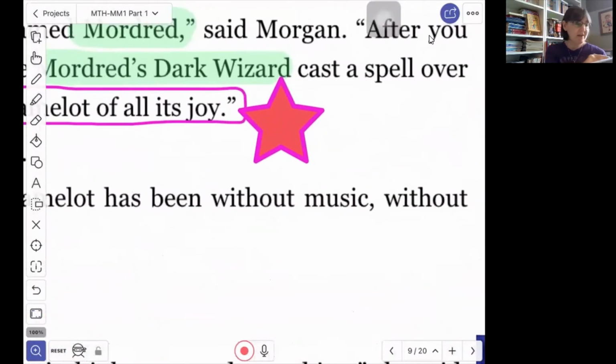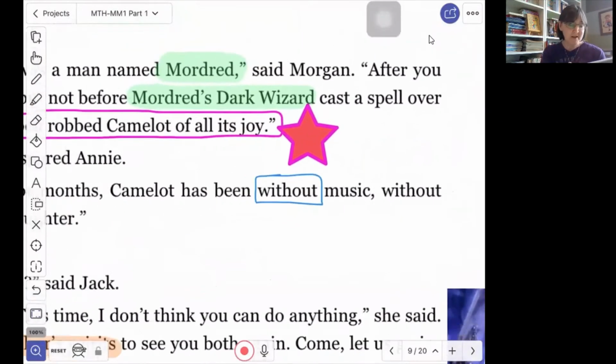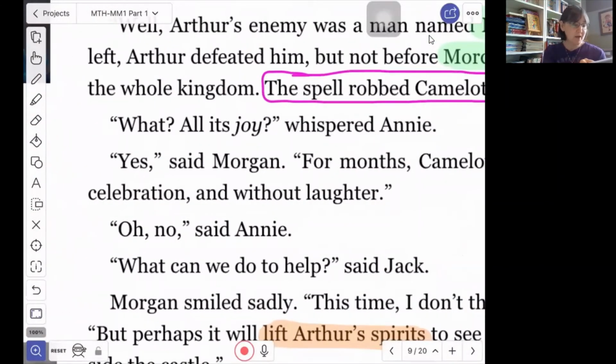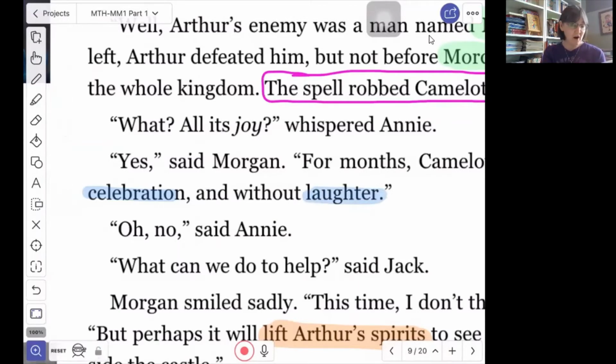Let's take a look here at this word without, because they're using it 3 times. Without means it doesn't have it. There isn't any. That means there's no music. There's no celebration. Celebration is when we have a party and we sing and dance and are happy about things. There's no celebration. There's not even any laughter. No one's laughing at all.